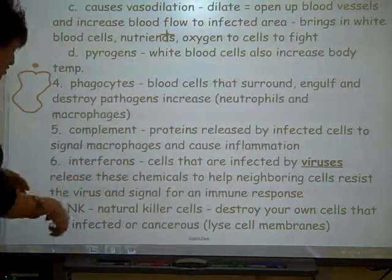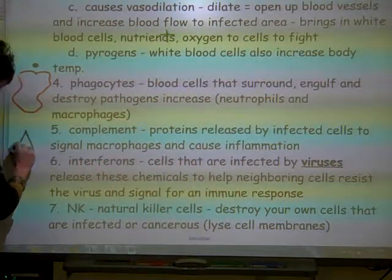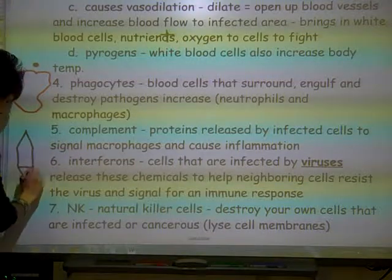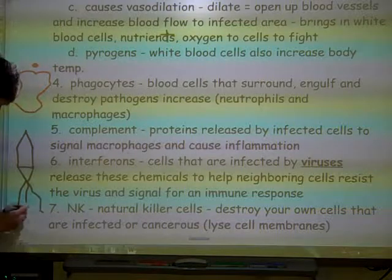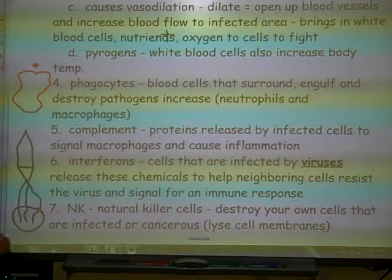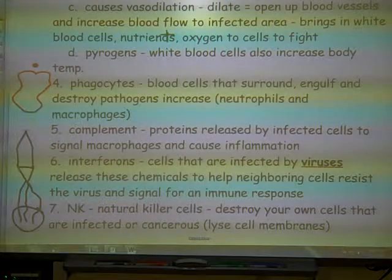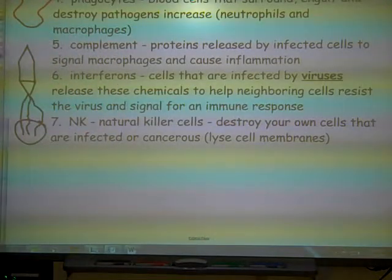Because viruses actually, some viruses, especially bacteriophages, look like this, and they have these little legs like that, and they will actually sit on and inject their DNA into a cell. And if they can't get through the cell membrane, they're less likely to infect you. So interferons try and avoid viral infection to neighboring cells.